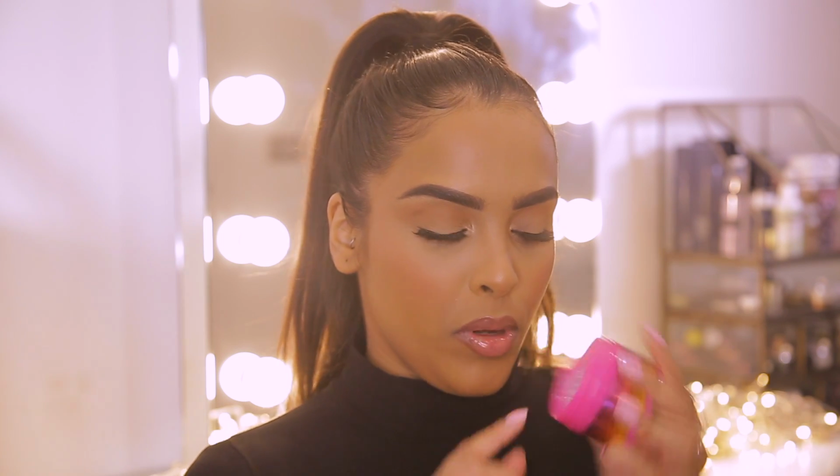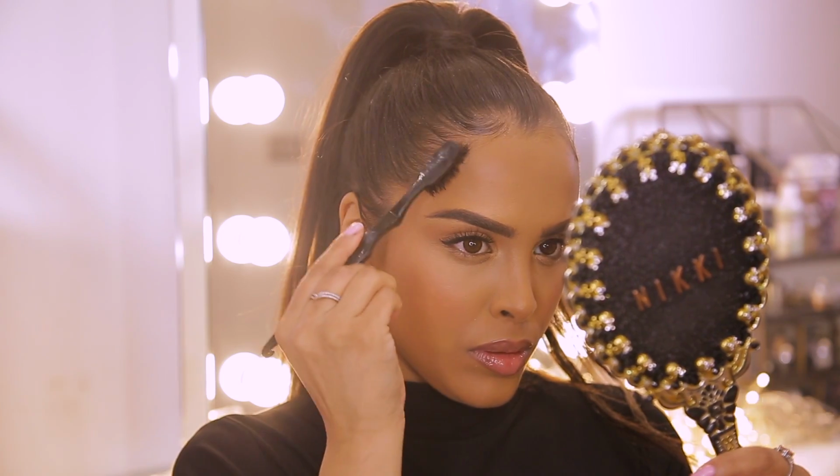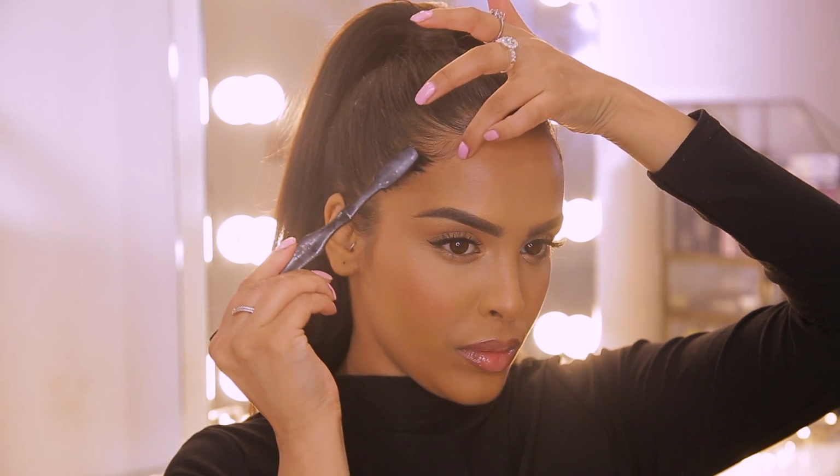I am now just going to take a little bit of the Mark Hill Perfecting Polish, just a tiny bit of this, just to make sure that my baby hairs are behaving themselves. So I'm just going to brush them back. And that, guys, is it for this Jordyn Woods inspired makeup tutorial.